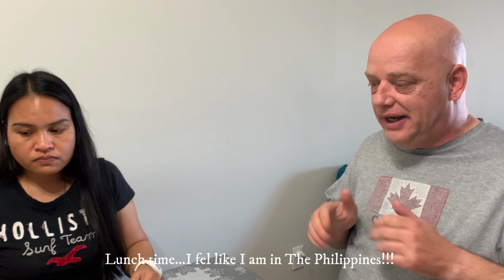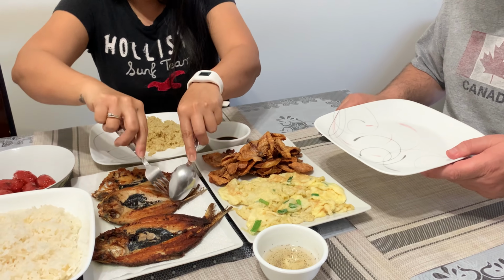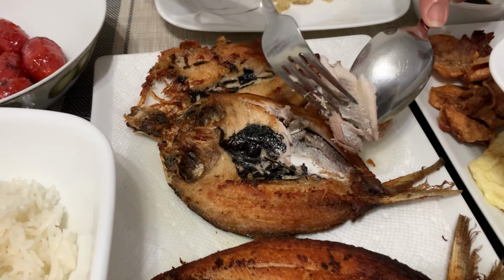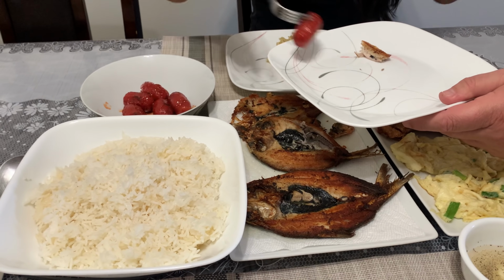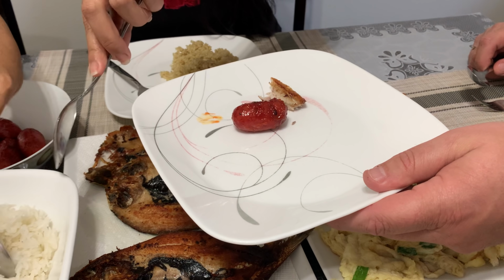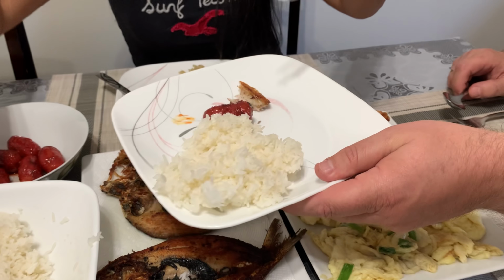Thank you. So now it's time for me to try all this yummy Filipino food. Naturally, we're gonna start with some bangus, some milkfish. We're just trying little bits, and I'll have some rice. Because we can't have a meal without rice. In the Philippines, they eat rice at least 3 times a day. Sometimes more. Sometimes 4 if they want a snack.